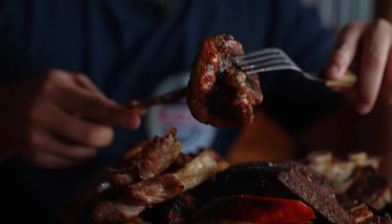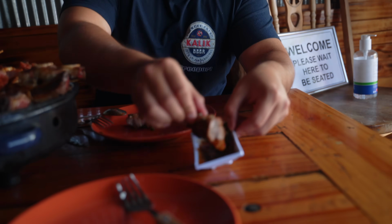I love eating intestines. Crispy on the outside, intestine stuck on the inside though. I like intestine, so I like this. I feel like it's a bit of an acquired taste though. What should we try first? Pork belly first. And you got to get some chimichurri on it.